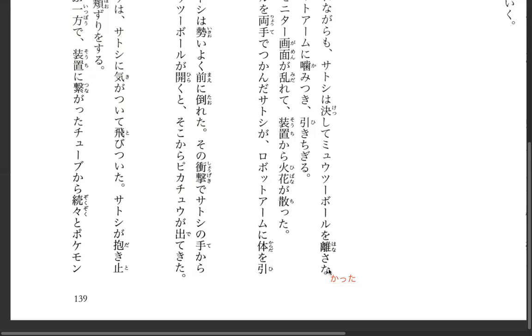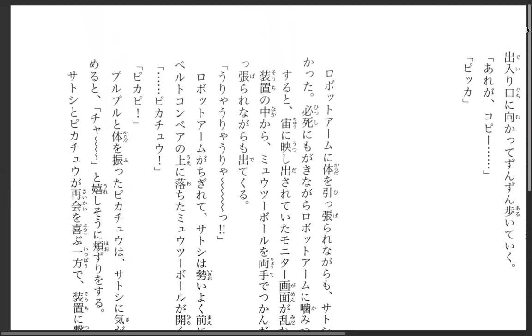Is that the same one for like to let go? Yes. Okay. But then we have a negative. He did not let go. Yes, he would not let go. Keshite means like no matter what, he will never. So in this case, it would mean that Satoshi, no matter what, just did not let go. Yes. He's one stubborn mofo.